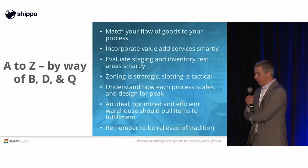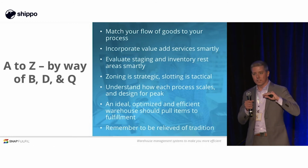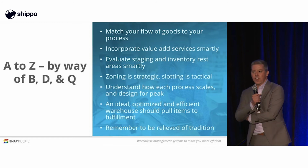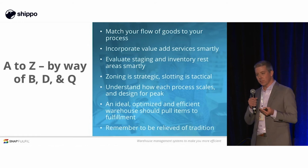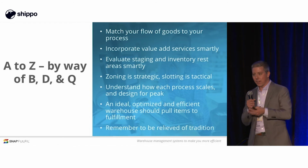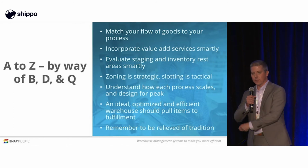Zoning is strategic, slotting is tactical. Zoning of your warehouse, it's pretty open as far as bulk receiving, rework area, kitting, picking, packing. These are the areas that you put around the warehouse, and as part of your analysis of your warehouse, where do I put these strategic zones? And then within those zones, you have the tactical slots, those bins. So in a picking area, your fast movers, you want to locate those closest to your pack stations so that those are going out the warehouse the fastest, not on the other side of the warehouse near your receiving area.